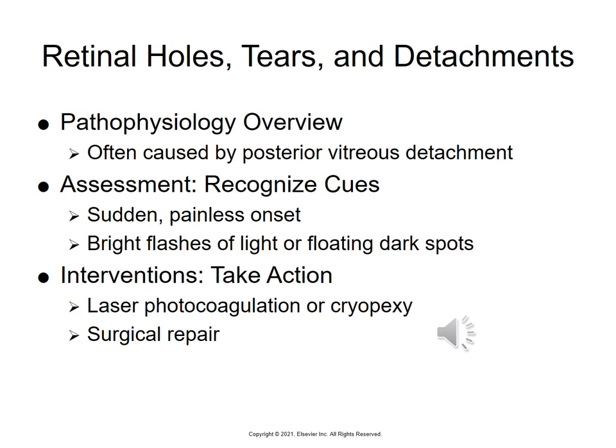Signs and symptoms, again, flashes of light, floaters, blurred vision. People may describe it as a curtain drawn over their eye. And again, it is painless, but there is a loss of central or peripheral vision. You want these patients on bed rest, both eyes covered. You always want to speak before you approach a patient in this kind of situation. Any sudden jerking of the head is just going to make things worse, increase pressure, and could cause more problems with a tear.